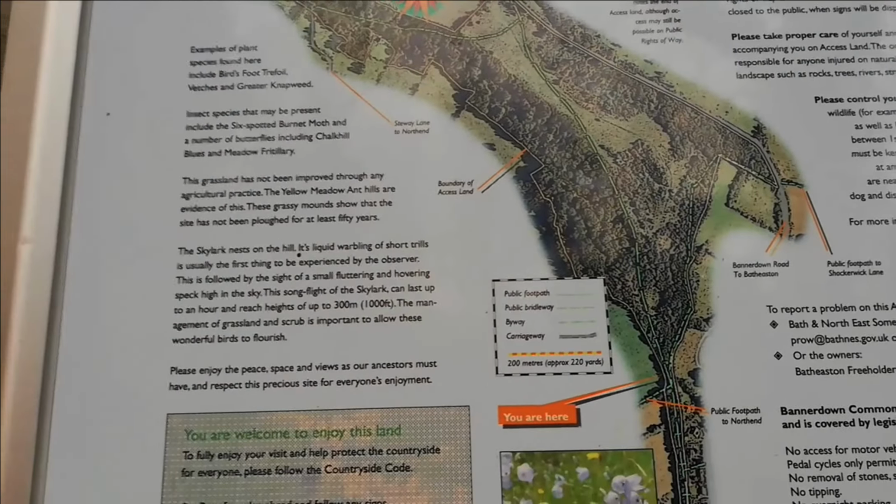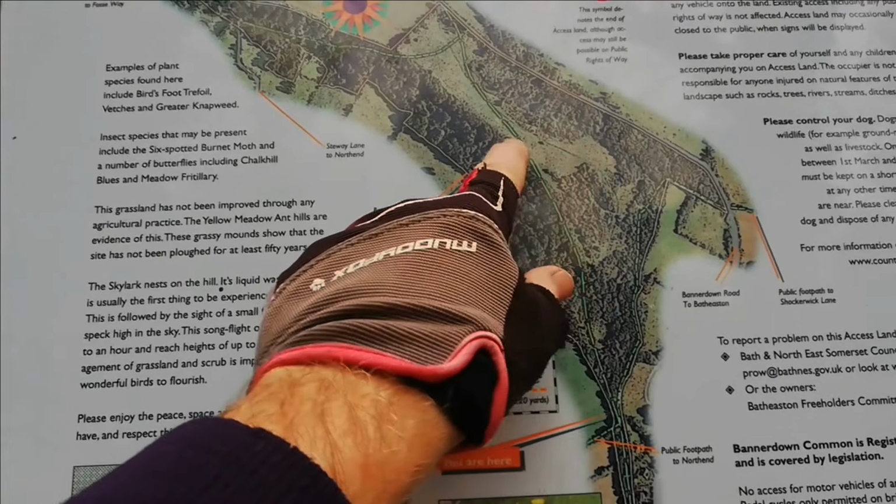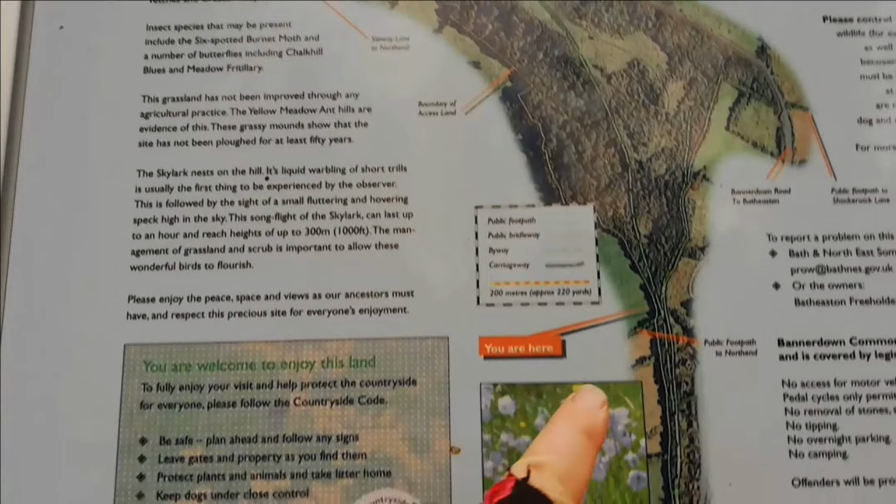So the plan is to actually camp on flat ground up there with some really good views overlooking Bath and away from where I'm likely to be challenged or disturbed.